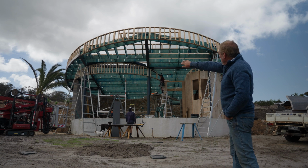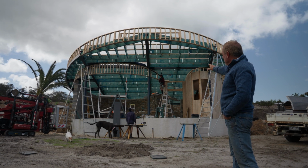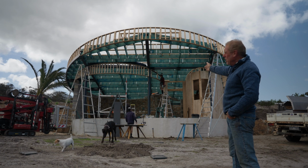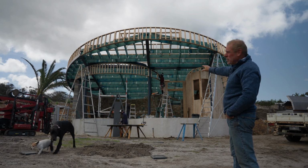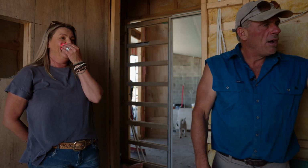You can see now they've put all the wood in that's going to support the windows going underneath. So we've got the bifold windows opening there and the fixed windows either side. As you can see, all the insulation in and all our tubes.